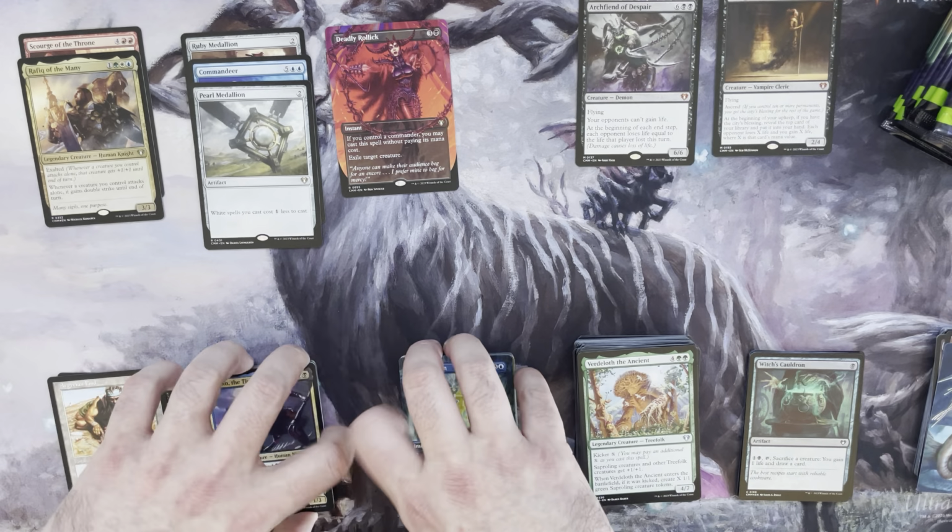Cyclonic Rift is also a card I was happy to have and add copies of. I think this is like $25, $26. So that is a monstrous pull for us. In fact, I think it's our most valuable pull to this point. That is huge. And again, something I was really, really happy to add copies of. I had 0 copies prior to Commander Masters. So Cyclonic Rift, huge pull for us.